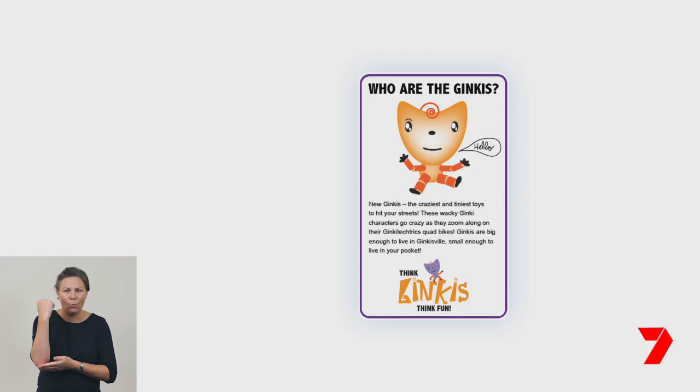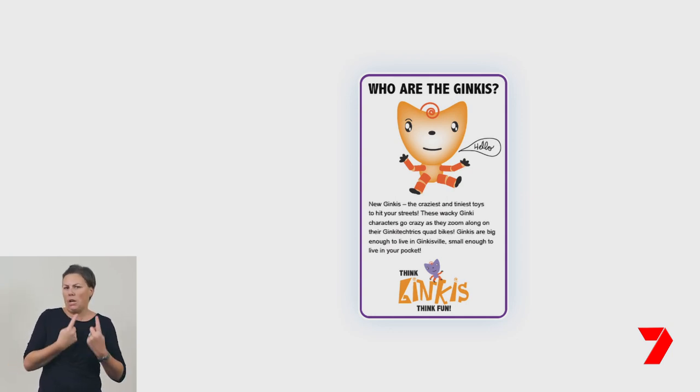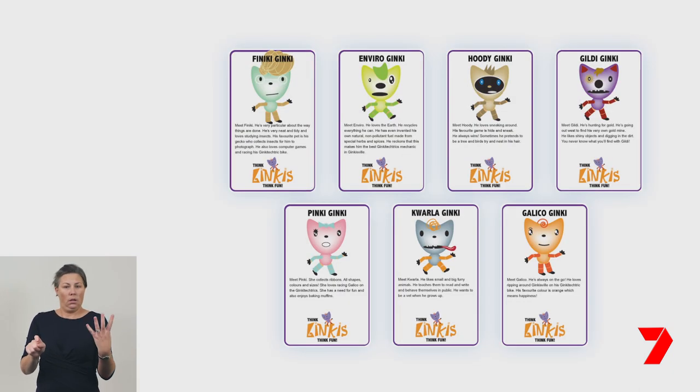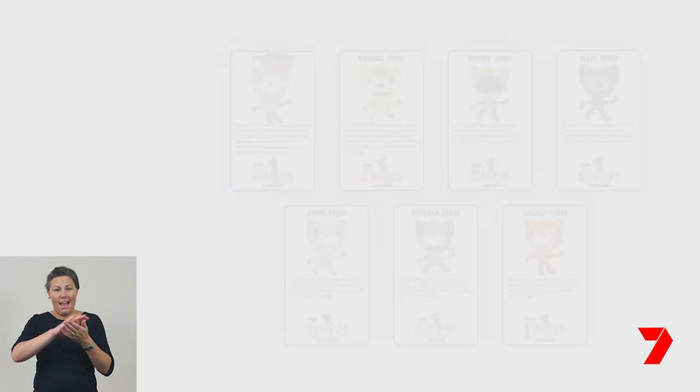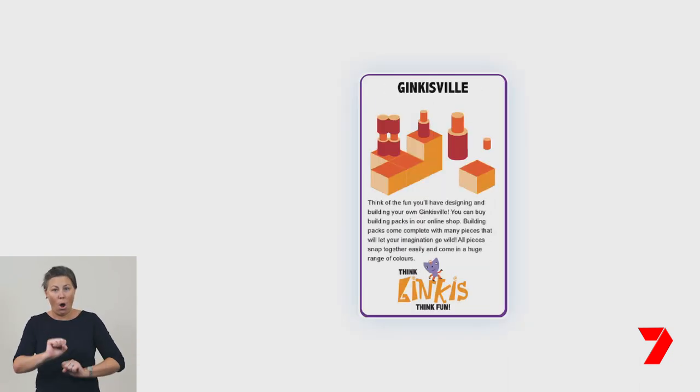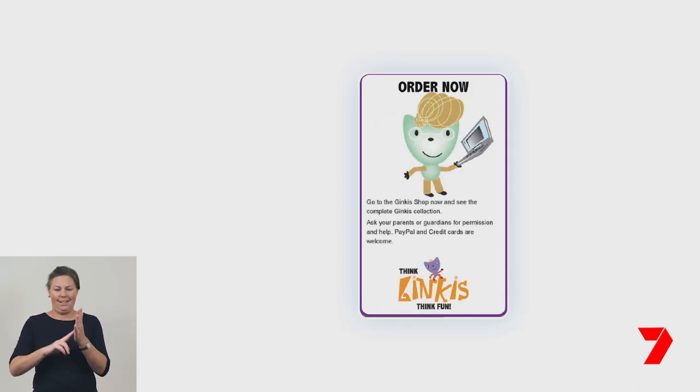The text box on the left-hand side of the screen includes vital information that changes when you click on a tab. We can learn who the Ginkies are, about the Ginkies characters, how we can build a quad bike of our own, and how we can build our own Ginkiesville. We can even watch Ginkies on TV. The last tab is where I think the advertisers really want us to go, and that is the online shop.